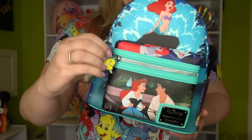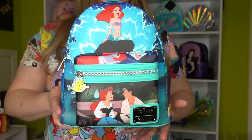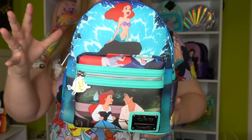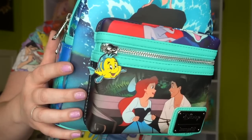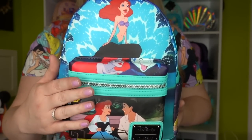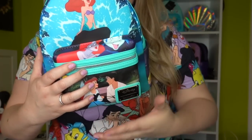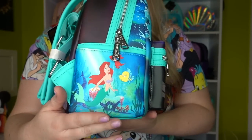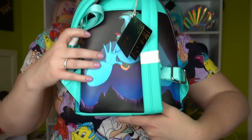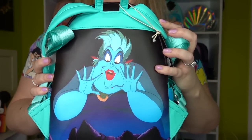Next, this is part of the Princess Scenes collection. They have an entire collection from Loungefly that they came out with that shows all of the different scenes from the movie, but it's on a backpack. You have a really cool Flounder zipper pull, Eric and Ariel riding in the little buggy, Flounder and Ariel exploring, Ariel in the splash. On the side, you got Ariel under the sea. Then you have Ariel and King Triton. And then on the back, you have this amazing image of Ursula.